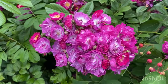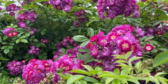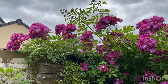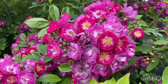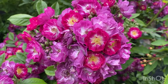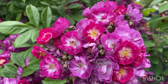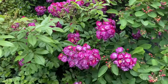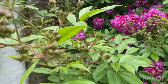And here we have a perennial blue, looking absolutely gorgeous. Bunches and bunches of flowers on each stem. And you can see the difference in the colour. The flowers kind of fade to a purple with the older blooms, and then it's like a magenta when it first opens. Very, very healthy, and lots more to come.